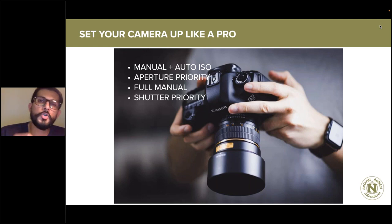So when you choose auto ISO, you can also dial in a minimum shutter speed that the camera will try not to go below. So I usually leave my shutter speed preference at 1/1000th of a second, and I set my auto ISO range till about ISO 12,800 or so.